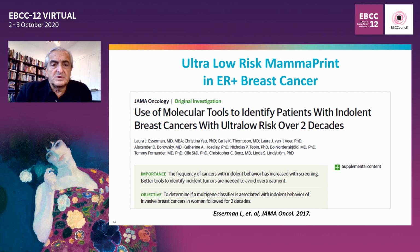This was relevant to what has been described as an ultra-low-risk Mammaprint index. Within the low-risk index in Mammaprint, we identify a section of low risk which is ultra-low. And this was studied by looking at the STO cohort, which I will review in just a moment.